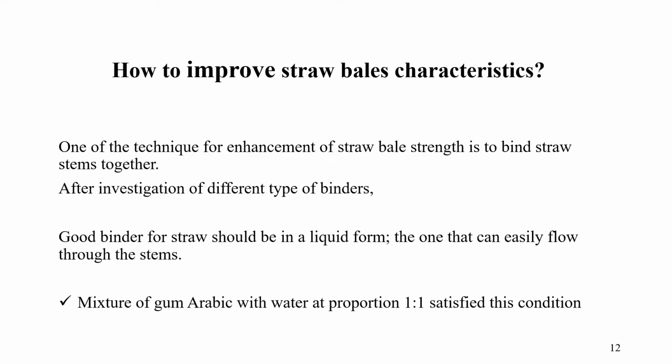Now, because we want to remove that height, that displacement in the bale, we looked for which type of gum or binder we can use to enable those particles to remain together. We investigated cow dung and gum arabic, and we found that gum arabic was the best because it flowed easily through the straw stem, and it was in a liquid form. The proportion of gum arabic to water was 1:1.